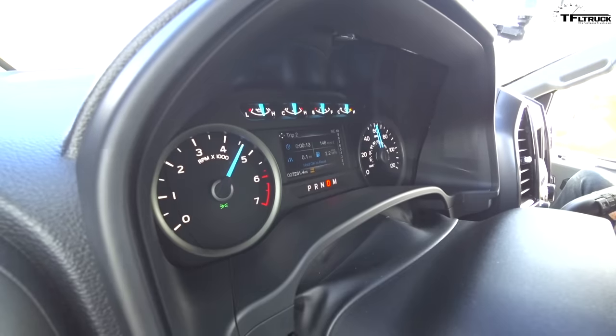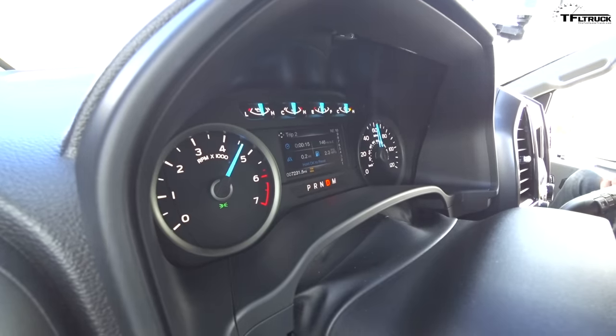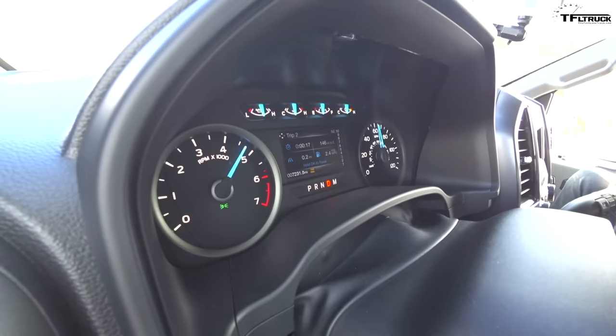Holy cow, it's beautiful. Climbing. Just a little over 6,000 on that shift. Yeah, we're in Tahoe mode. I'm surprised it did that. Well, it's singing in third gear. Yeah, we're at 4,500 RPMs. Unlike the EcoBoost, you don't have any more, but it's just enough. It's good.